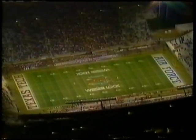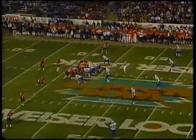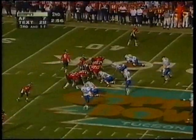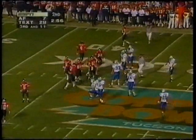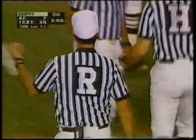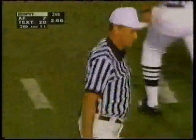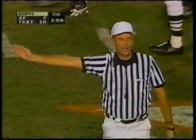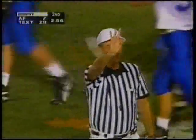28-7. Brad Nessler, Gary Danielson, Adrian Karsten with you at the Weiserloch Copper Bowl, controlled by Texas Tech to this point. 3rd down and 11. And now penalty markers on the play. Laurent Hudgens that time faked a blitz and drew off one of the wide receivers for Texas Tech. 2 men in motion. They're going to get a penalty and 5 yards marched back. Before the snap, false start on the offense, 5 yards from the previous spot, still 3rd down.